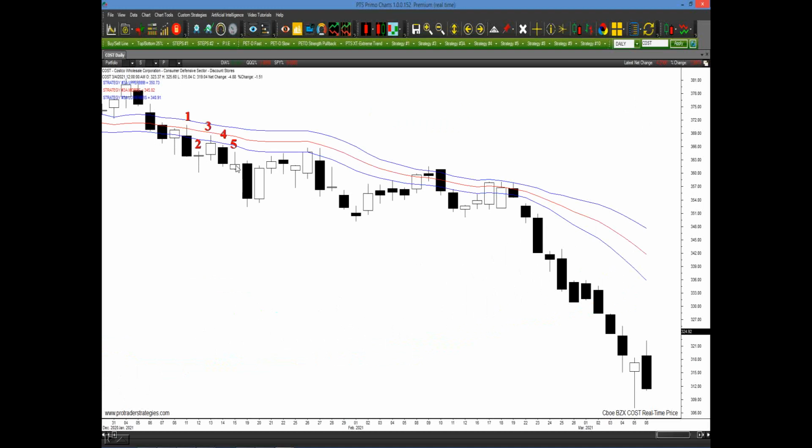So this is our setup. We have a setup to go short. You could have placed your entry right below that, maybe bought some puts, 54 points coming into a few weeks ago to the downside.